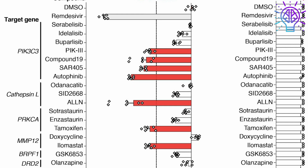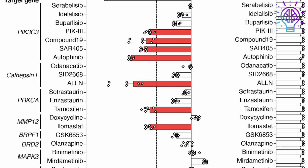The goal in finding host genes is to see if there might already be drugs that can inhibit those genes, maybe drugs that are already FDA approved even, that we can repurpose and use them to treat COVID-19.